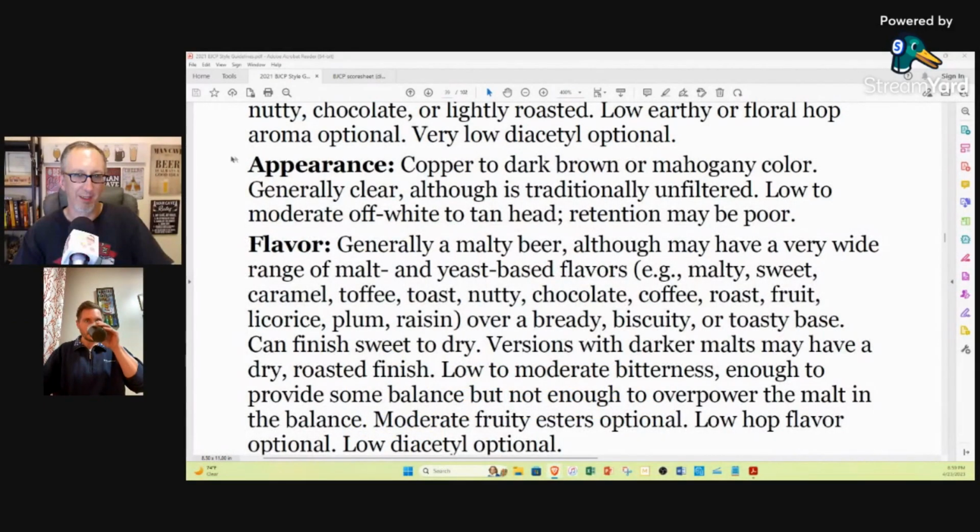All right, let's see what the specs say. Flavor, generally a malty beer, although it may have a very wide range of malt and yeast-based flavors. Malty, sweet, caramel, toffee, toast, nutty, chocolate, coffee, roast, fruit, licorice, plum, raisin. I'm not getting the dark fruits. I don't get coffee. Little chocolate, little toasty, little nutty. I'm not getting any dried fruits.